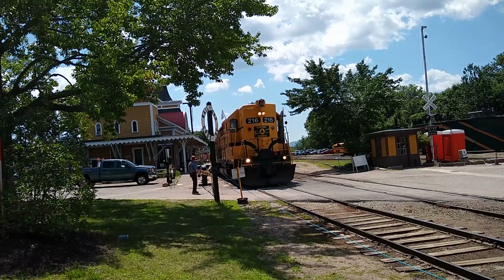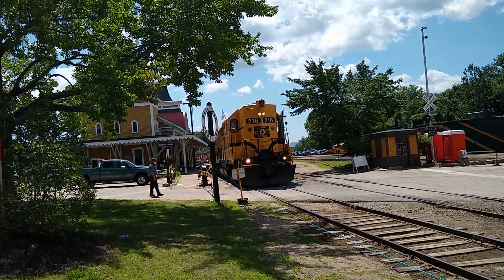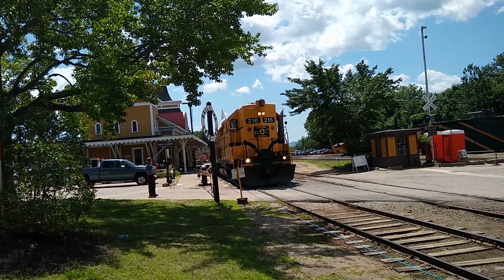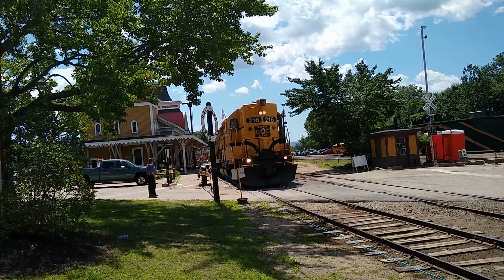The Mountaineer to Crawford Notch was just given the clear signal to go up to Crawford and is now leaving the Victorian station building of the Conway Scenic Railroad.